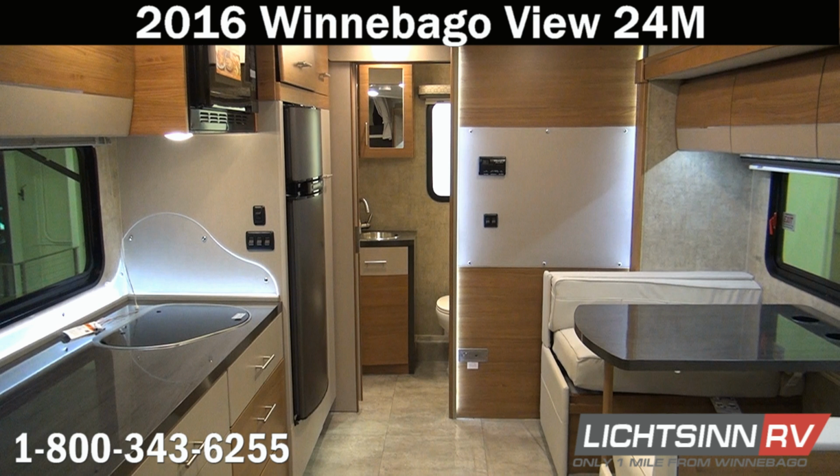We're located only 1 mile north of the Winnebago, Itasca, and Winnebago Touring Coach division of Winnebago Industries right here in Forest City, Iowa. Be the first to break in your new Winnebago View or Itasca Navion 24M. Be the first to break in your new investment in accordance with the way Mercedes Benz and Winnebago outline in their owner's manuals, in which there certainly is a definitive break-in procedure.